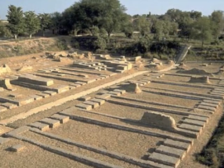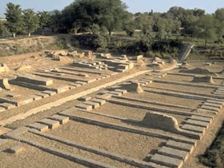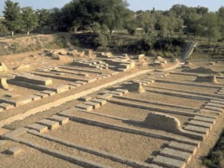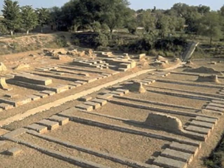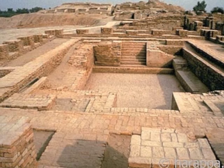The granary was a brick structure that was built on a massive brick foundation. Two rows of 6 rooms that appeared to be foundations were arranged along a central passageway, 7 meters wide and paved with sun-dried bricks. The Great Bath was the earliest public water tank in the ancient world.